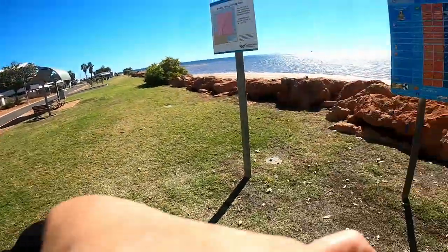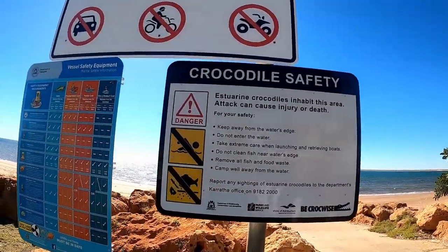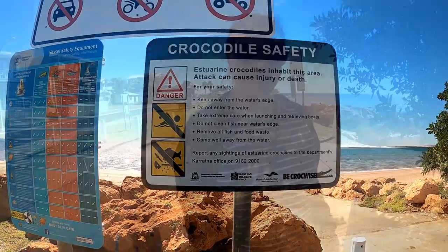Yeah, so my fear is real. It's actually quite a nice little walk here along the foreshore. Those statues are dogs, I believe. Let's go. So let's check them out. Paparazzi dogs.